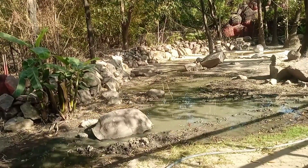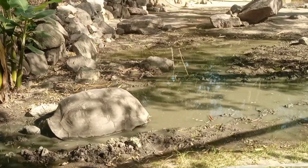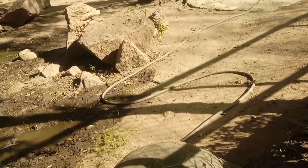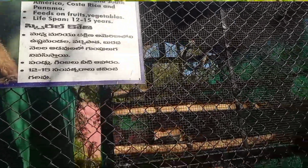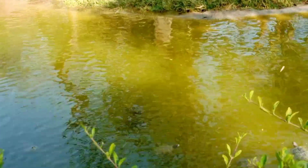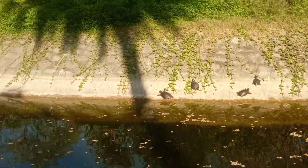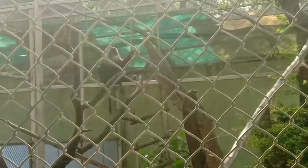There are very old and big turtles. It's a monkey house, squirrel monkey. There are many turtles in the water. There is a black monkey.